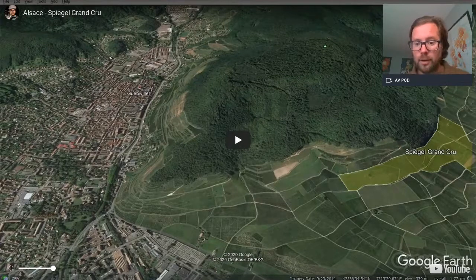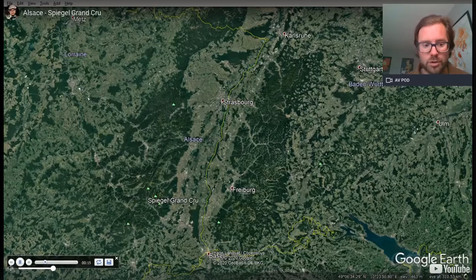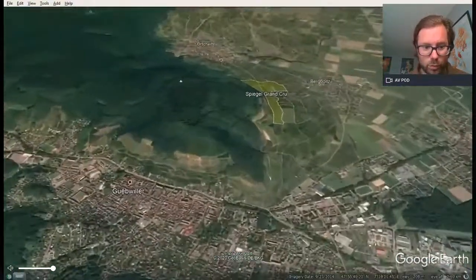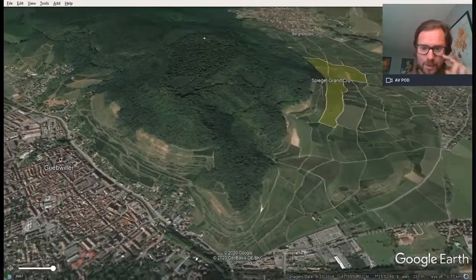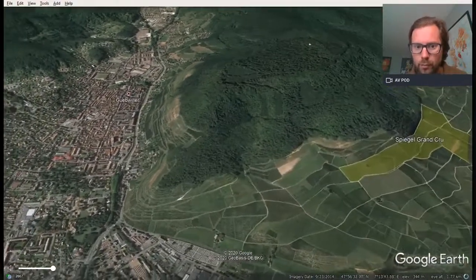But now we're looking at a number of Grand Crus. There's actually 4 Grand Crus here, including Kitterlé, Kessler, Spiegel, and also Saering. But we're looking at the one that faces quite a lot east, which is the Spiegel Grand Cru, which we'll have a look at now. So let's have a look from afar, and then it will move in. So there's Spiegel Grand Cru identified already. There's Guebwiller again. So right in the foreground will be Kitterlé. Just to the right will be Saering and Kessler. But we're moving around this little crop.